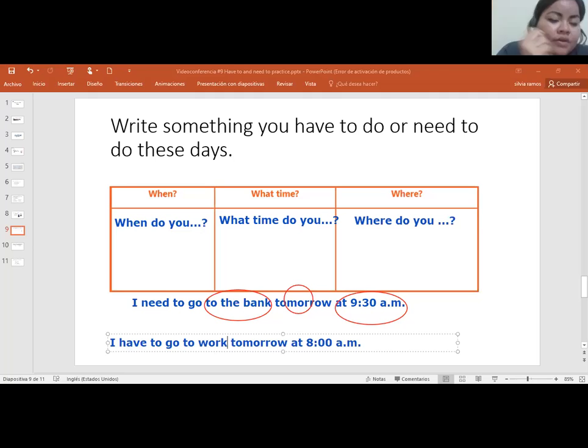Tomorrow. Very good. Tomorrow. What time do you have to go, Pedrina? What time? What time? At 8 a.m. At 8 a.m. Okay, very good. Where do you have to go? Where do you have to go, Carmen? At work.